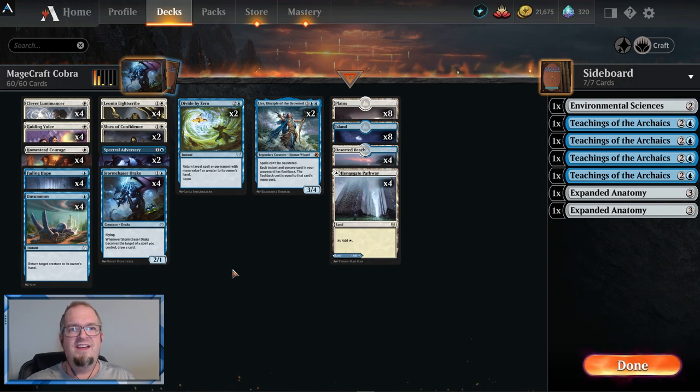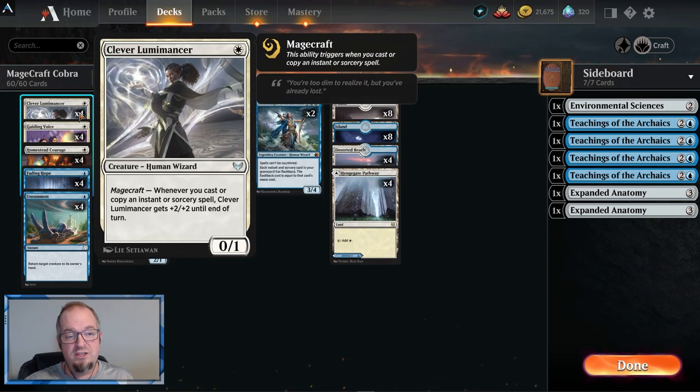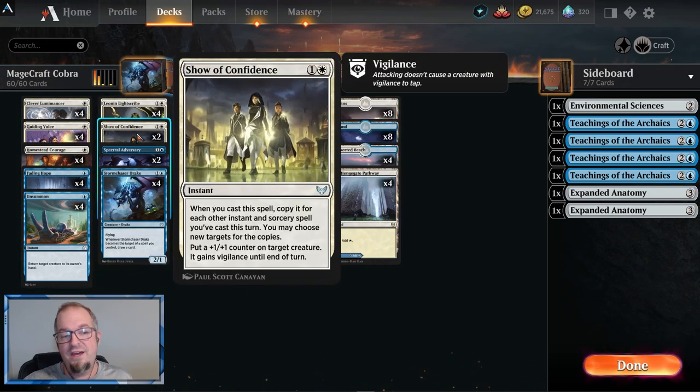I play a game against a Cleric life game deck. The person is so tilted, so flipping tilted. Leonin Lightscribe just pumps everybody up. Show of Confidence is so good too, because we have so many cheap spells. We can clear their board with the Fading Hopes and then play a Show of Confidence.